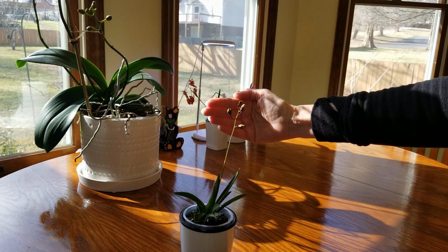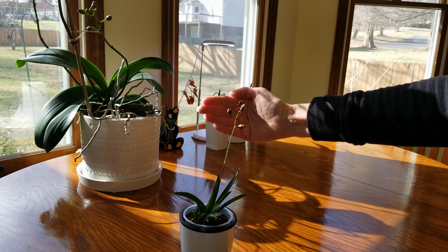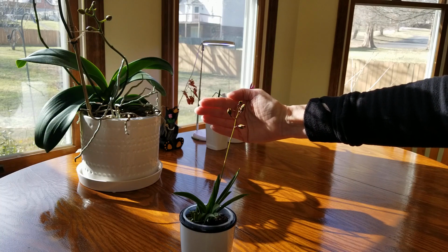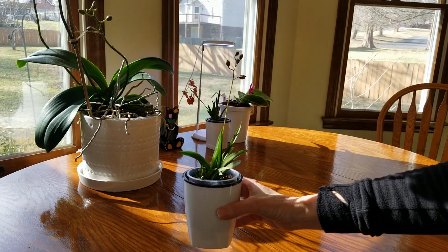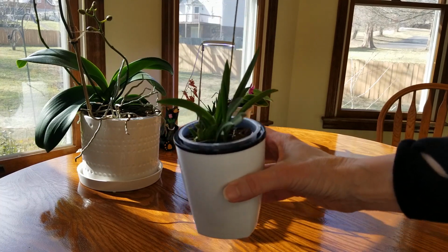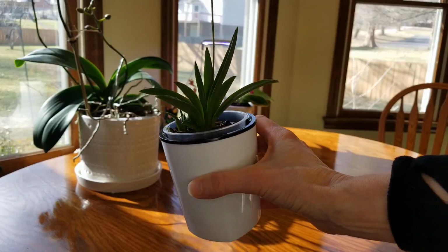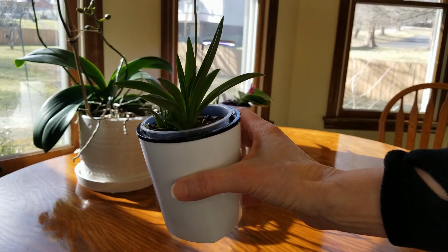I have been on the Hauserman site. This is where I got my Tolumnias. And I'm making plans in the spring to expand my Tolumnia collection. These little plants, they're just charming. As you see the foliage, I mean, how cute is that? They're just adorable. They're compact. They don't weigh anything. I love these little guys.